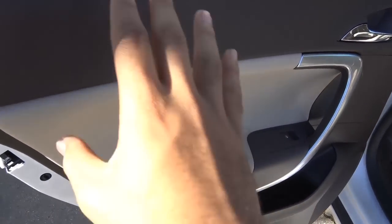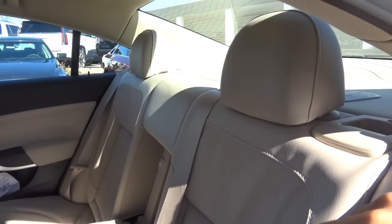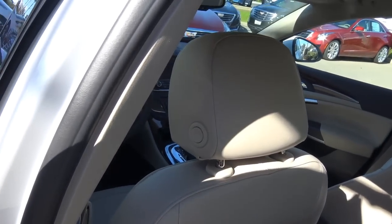Interior materials do follow through in the rear back here, which is nice. And you do have rear adjustable headrests except for the middle passenger seat. The rear seats also do fold down, 60-40 split by pushing on this right here and just pushing the seat down. Really easy mechanism there.